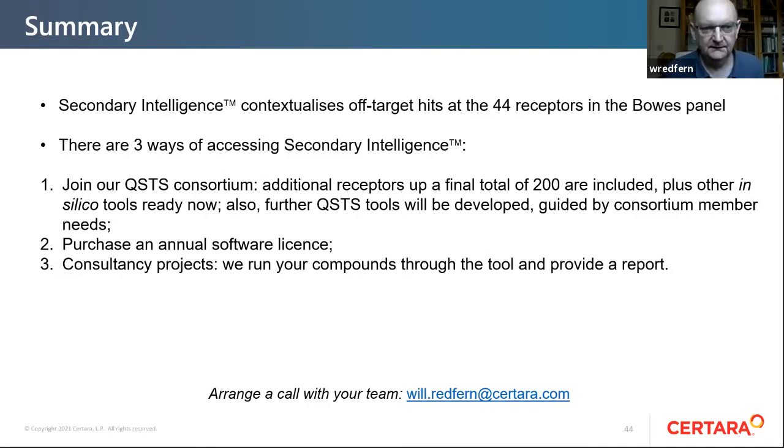The second way to access it is to purchase an annual software license. And the third way is via consultancy projects, where we will run your compound through the tool and provide a report. So 3 things to think about in terms of different strategies.